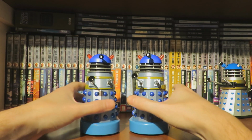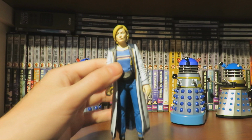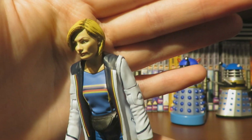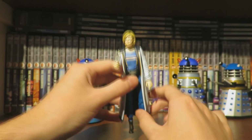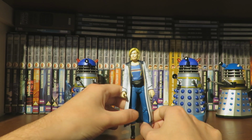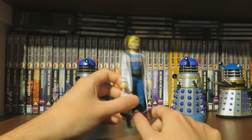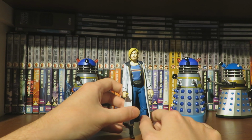Of course I have done a full review on those. The other figure I picked up was the US exclusive 13th Doctor figure, based on her appearance in Resolution with the lighter blue top. Again, I've done a full review on it, and I believe this figure is slightly on offer. I believe it's now priced at £21. I think at the time of recording it is on slight sale. So if you want to pick this up, go and pick it up while it's on sale. But yeah, it's a very nice figure. And of course I have done a full review on this 13th Doctor figure.